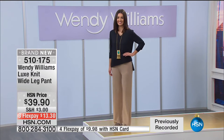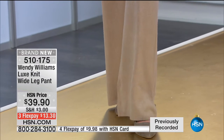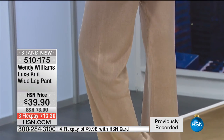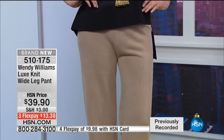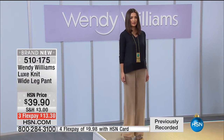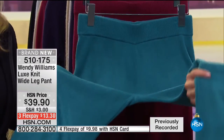I'm so glad you found Wendy here at HSN, and you didn't spend $500 on a cashmere jumpsuit, that you found the look of cashmere here for a lot less. And speaking of the look of cashmere, here is the Luxe knit, just like our Today's Special knit. It's $39.90. But there is no drawstring, and these have the wider bottom.